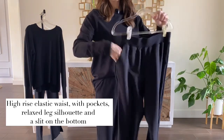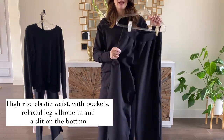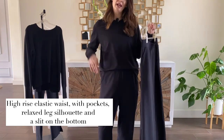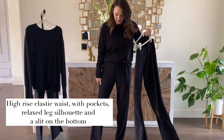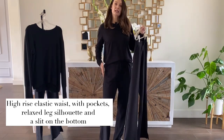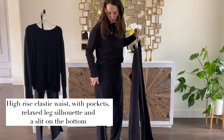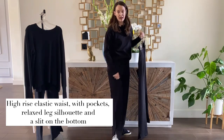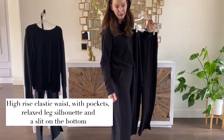Then it's got these wonderful pockets. I used a thinner version of this material for the pockets so that it is not bulky. You can't see the pockets through the pant, which I really like. Another very small detail that adds to the seamless look of the pants. And the leg is relaxed, so you can see there's plenty of room all around. It's a wide, straight leg, so there's no flare or anything to it. It's just wide and relaxed. And then, of course, the final detail is this slit on the side. I love this because we all have our cool sneakers that we love to wear, and it allows the pants to be extra long but not get bunched up at the bottom.